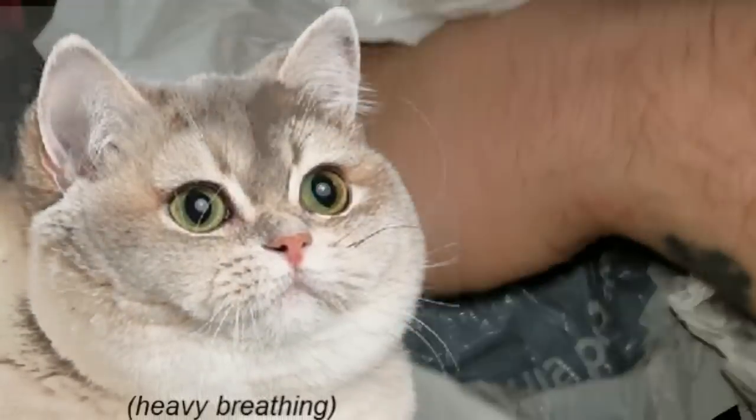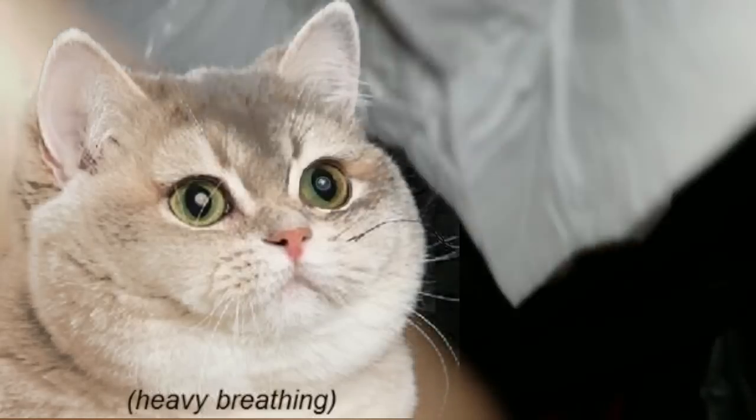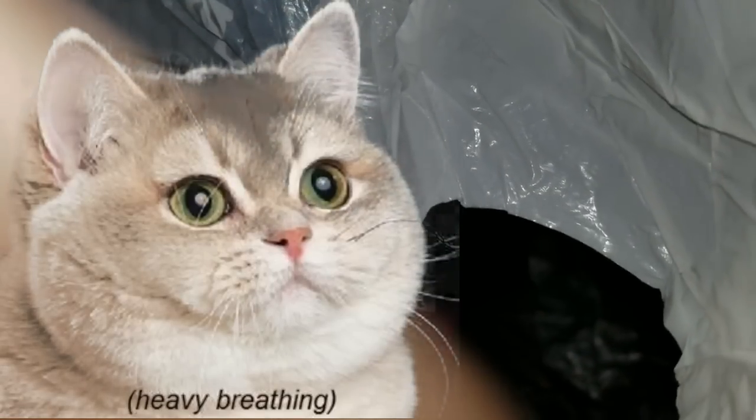Found this little bag inside of a box. I mean, inside of a bag. Feels like there's weird stuff in here. Let's see. It's a calendar. Bonus card. Pay-o-matic. This looks like paperwork.